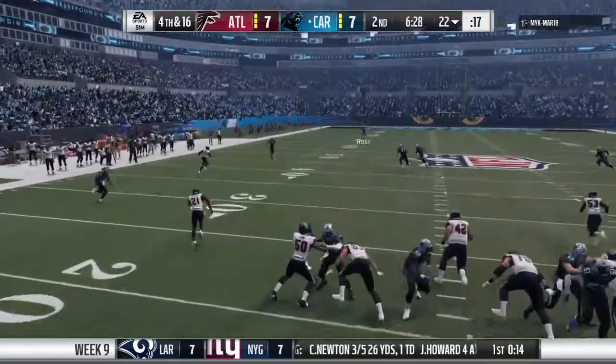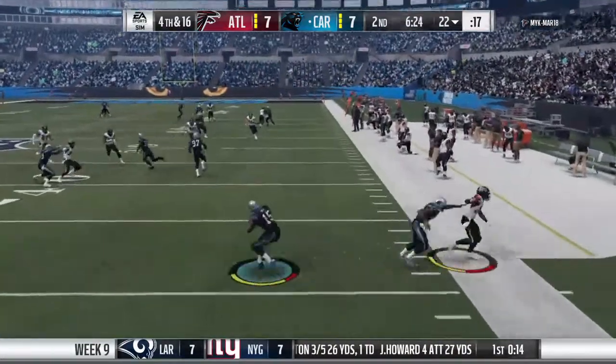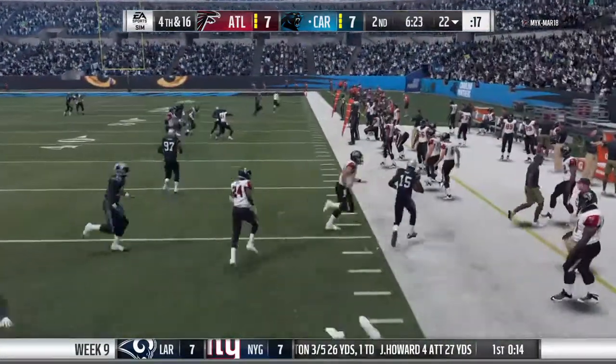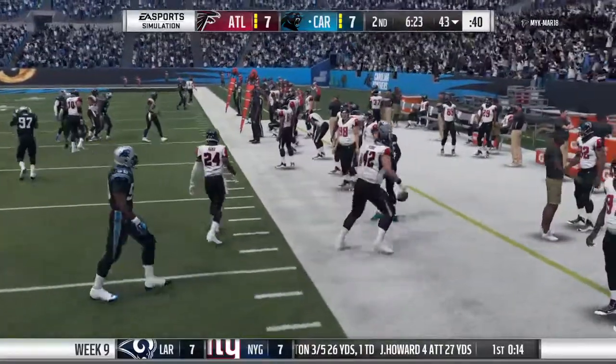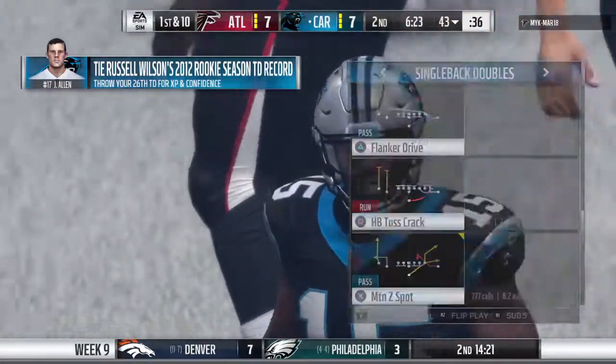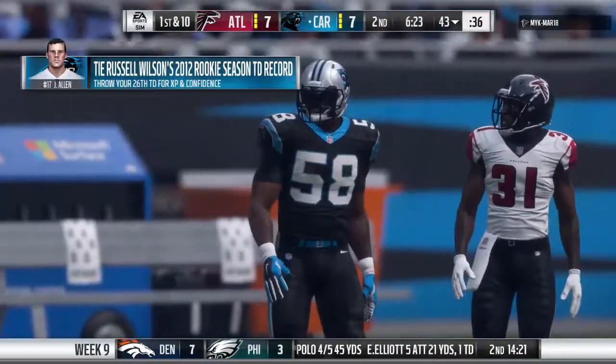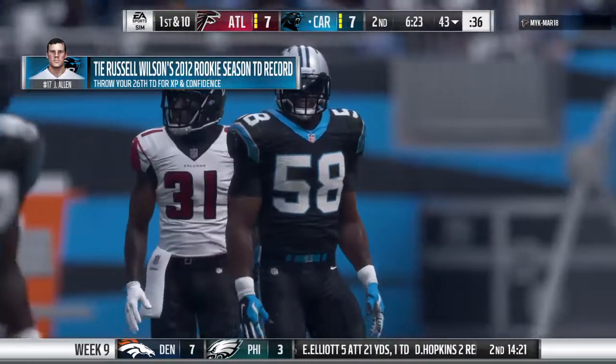And the punt team on now as this one's sent away. Now here's Ross. And he goes out of bounds across the 40-yard line. A good return there, call it 13 yards. And the Panthers will take over now 1st and 10. Here's the Carolina offense as they get ready to take over here.